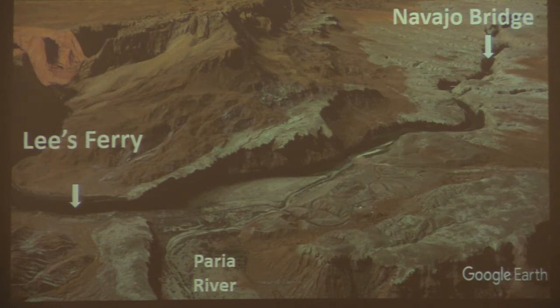What makes this location suitable for a crossing? The Colorado River is accessible from both sides. It's located between canyons. Upstream is Glen Canyon, downstream is Marble Canyon, and then the Grand Canyon. So relative to canyons, you have better access to the river at this location than at many others.